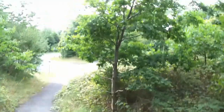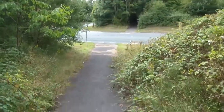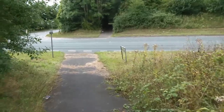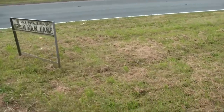It's a pretty busy road ahead of us, Sandra. What road is that? The A533? I reckon it's the A533. And where do we go? Bridleway crosses. So we need to cross this road now, yeah? Yep. It's still called Brickhill Lane.